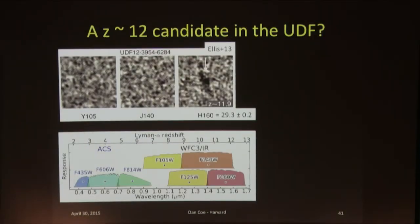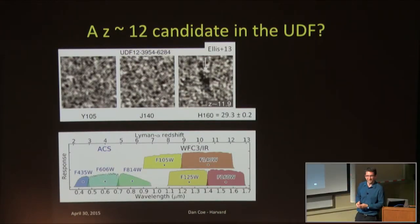So 2 weeks after our paper came out on the redshift 11 candidate, there was a redshift 12 candidate that came out from a paper by Richard Ellis, detected in the ultra deep field. And I emailed him. I know Richard well. I congratulated him on his finding, and he said they're not that certain about it because you don't necessarily expect a redshift 12 galaxy in the ultra deep field, and you only see it in this one filter, which means that there could be an extreme emission line galaxy that's concentrated basically all of its flux at this one wavelength. So basically, just redward of this filter.